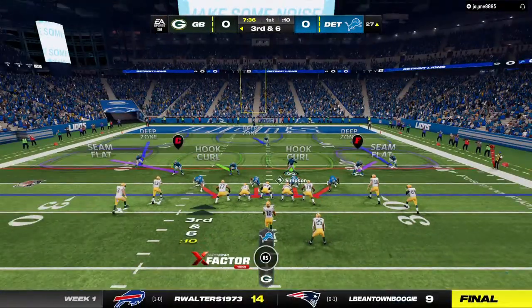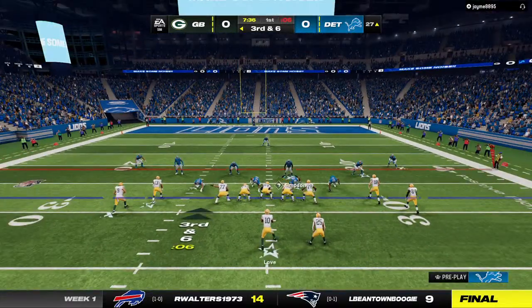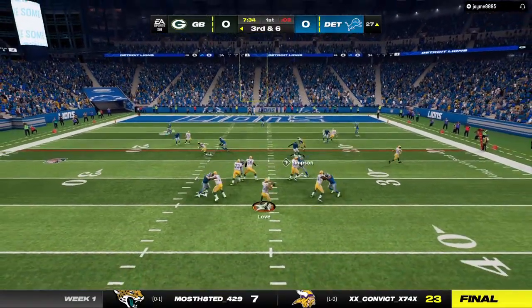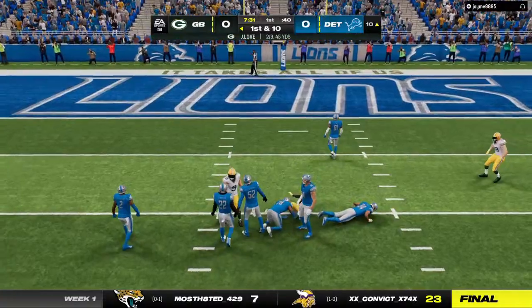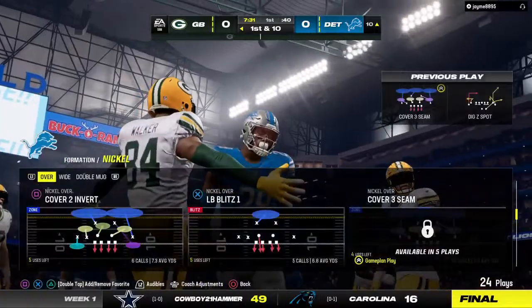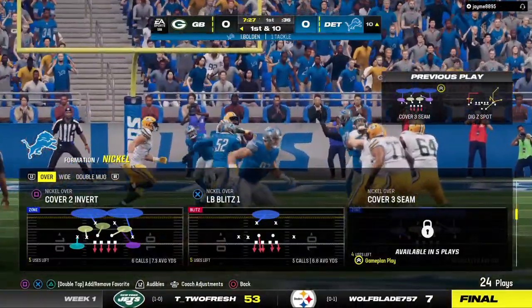To the 21 here on 3rd down. Love. Work in the middle of the field, and he's got a man complete. And he's going to have a Packers 1st down as they're able to get the 3rd down conversion. This is shaping up to be a really nice-looking drive to get the season underway here.